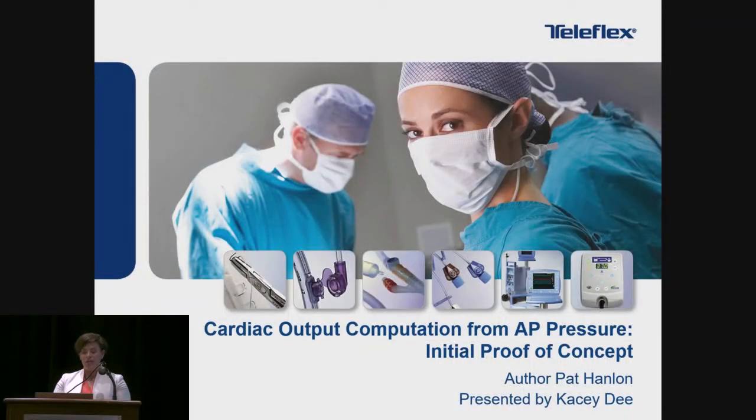Hemodynamic monitoring, we know, is a critical component of caring for critically ill patients. An early goal-directed therapy that incorporates optimization of cardiac output to assist in guiding therapeutic decision-making requires a measured cardiac output that is reliable and accurate. Now, preferably the cardiac output measurement should be available continuously to rapidly detect hemodynamic changes.